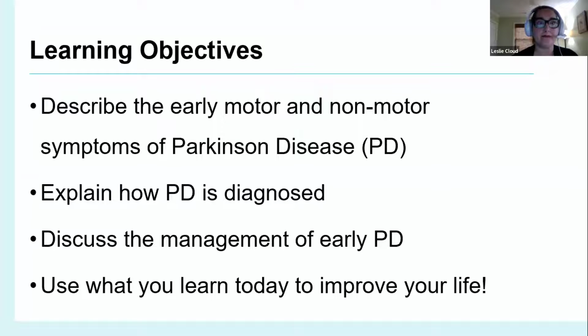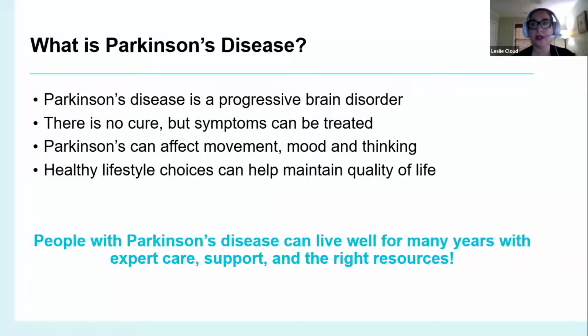So let's get started. What is Parkinson's disease? Parkinson's disease is an incurable and progressive neurological disease, which sounds ominous, right? But the good news is that while there is no cure, there are many highly effective treatments that can help to manage the symptoms quite effectively over the duration of the disease course. So while it's not curable, it is very treatable and manageable.